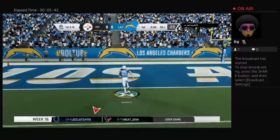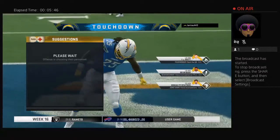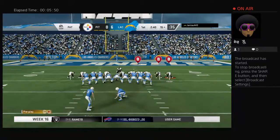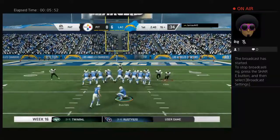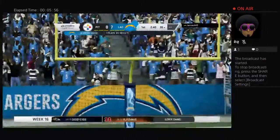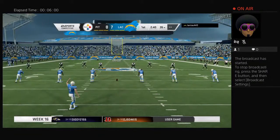There goes Melvin Gordon, and all the way in for a Charger touchdown. Melvin Gordon, an 80-yard touchdown, as his guys are able to strike first here in this opening quarter. Pull it good on the extra point, and it's now a 7-0 game.